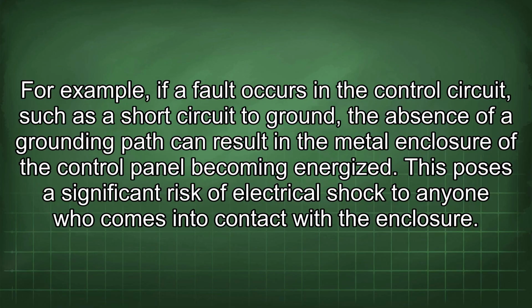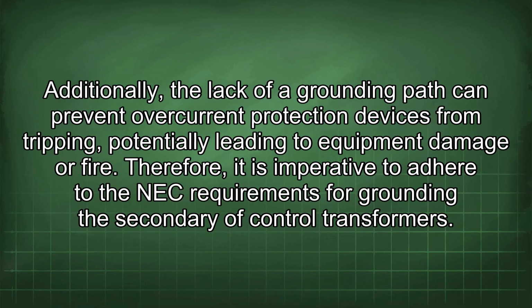For example, if a fault occurs in a control circuit, such as a short circuit to ground, the absence of a grounding path can result in the metal enclosure of the control panel becoming energized. This poses a significant risk of electrical shock to anyone who comes into contact with the enclosure. Additionally, the lack of a grounding path can prevent overcurrent protection devices from tripping, potentially leading to equipment damage or fire. Therefore, it is imperative to adhere to the NEC requirements for grounding the secondary of control transformers.